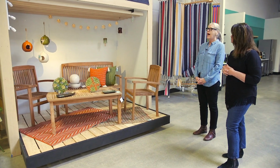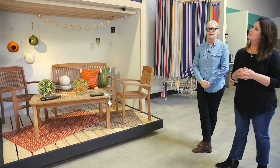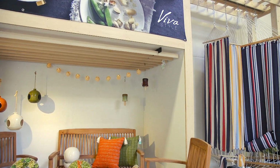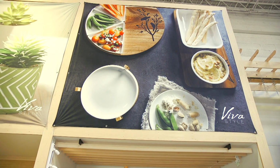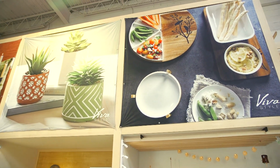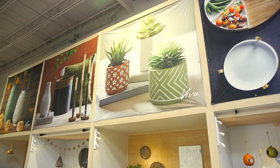I would agree. I'm going to ask the cameraman, as we wrap this up, to go across the top here, which tells a little bit of Viva's story and what they can expect look-wise, because the catalog looks fantastic. And I think this is a little bit of a sneak peek into that as well, just capturing what we're looking to create with Viva Style.